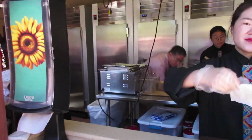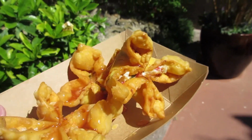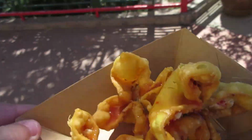Thank you. I mean, these are pretty much the same thing you'd get in any Chinese restaurant, but come on, they look delicious. They're crab and cream cheese wontons.